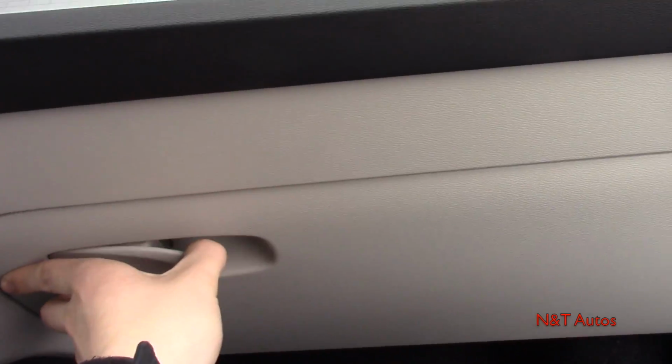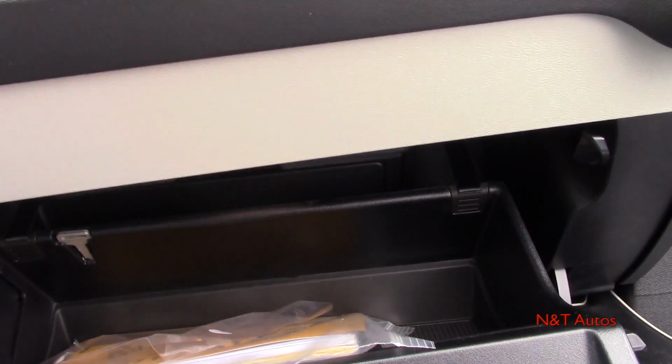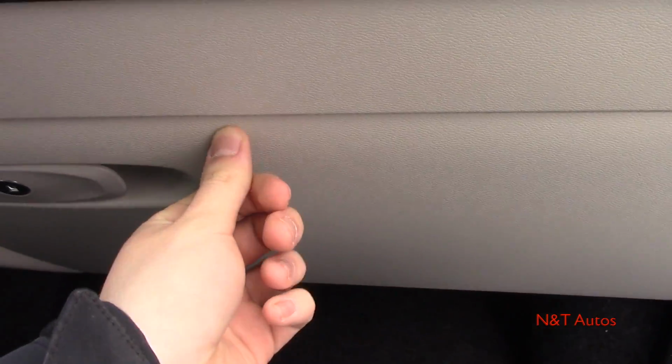Let's go ahead and see how much storage we have in the lockable glove box. It is also illuminated, and you do have a pretty good amount of storage in there. It is a little bit on the small side, but just keep in mind how much storage you have in the doors and throughout the whole interior of this car.